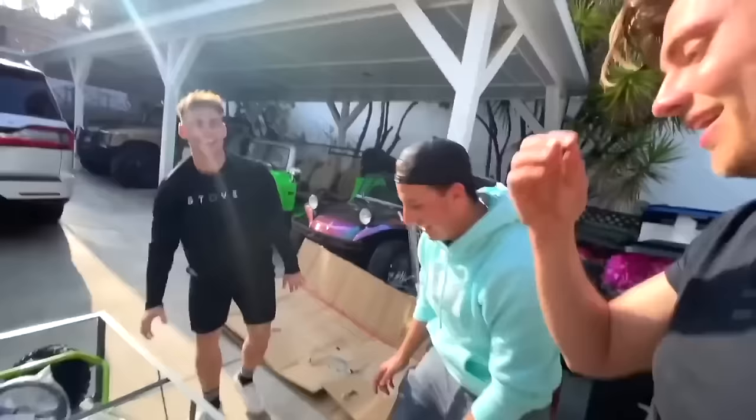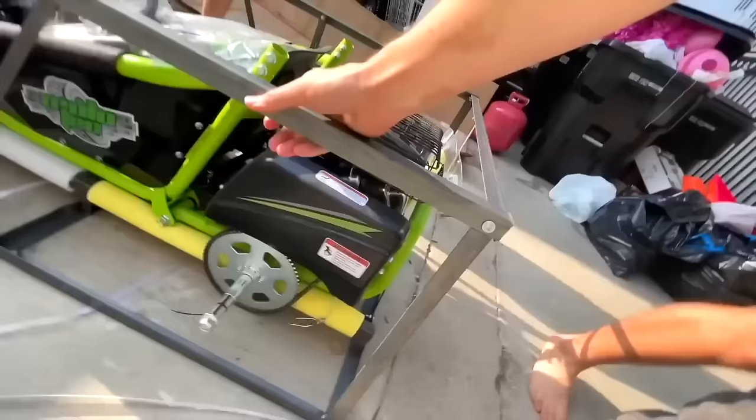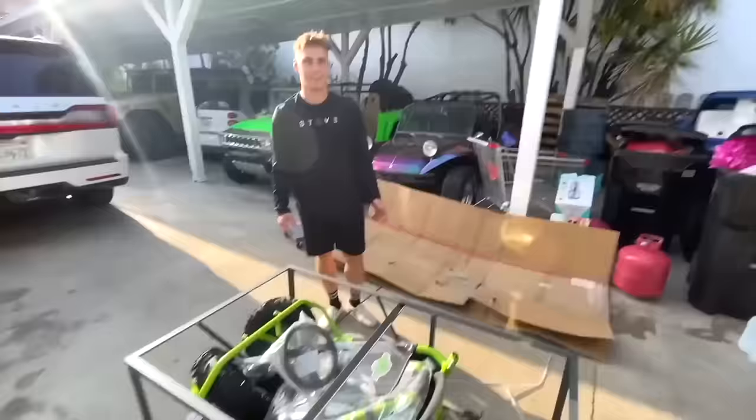I mean, look at the box. I've never seen anything come in a box like this. I've never seen something come in a metal crate. Yeah, dude, that holds a gorilla. This is gonna be a gorilla of a go-kart.